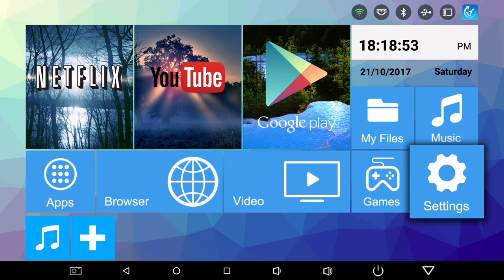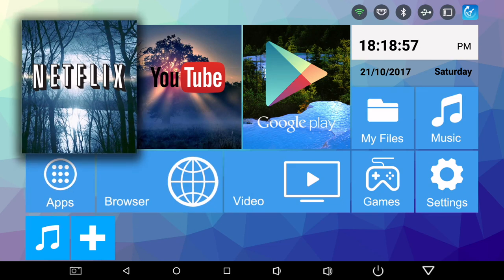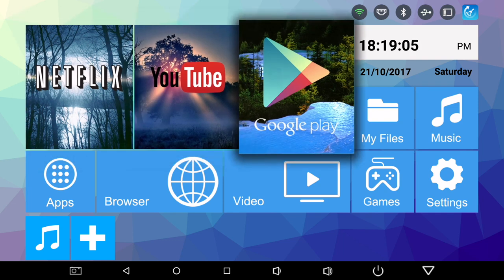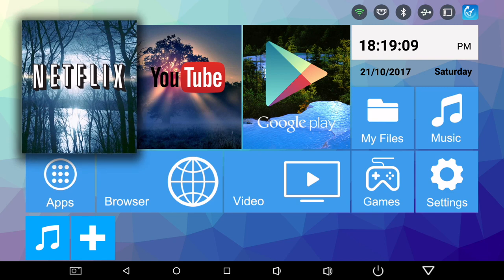seconds to do this. So guys, this is the standard H96 home screen and I have to say I have become quite fond of it. It's very simple and easy to use. As standard, we have some large icons here. We have Netflix, YouTube and the Google Play Store. And guys, we have some other common shortcuts which follow, such as games, music, web browser, settings, etc.